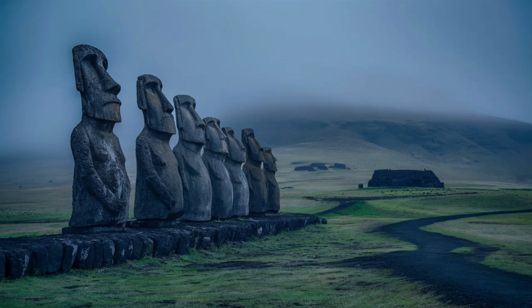Archaeological evidence suggests Polynesian settlers arrived on Easter Island around the 5th century AD. They developed a complex society that thrived for centuries. It is believed they carved and erected the moai between the 12th and 16th centuries. Hundreds of these monolithic statues, some reaching over 30 meters tall, were quarried, transported, and erected across the island.